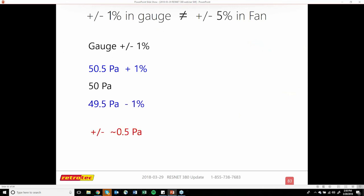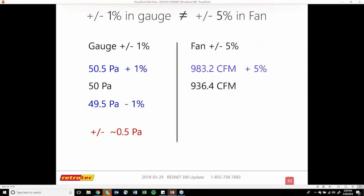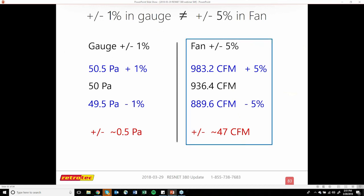So what I try to do, and the slide on the left was kind of altered, but if you focus on what's on the right, if I'm reading 936.4 CFM, and it's allowed to have a difference of 5%, you can see that my readings are plus or minus 47 CFM. That's in tolerance for what's allowed. So the point is that people really focus on the gauge when they should be focused on the fan. How accurate is your fan?